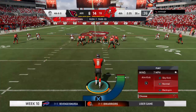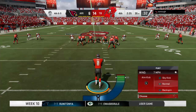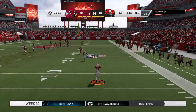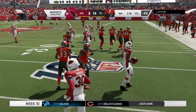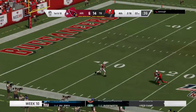Here's Bradley Pinion now. He's been terrific so far. On the return is Peterson. A good return there. Call it 13 yards. And out will come the offense as they take over.